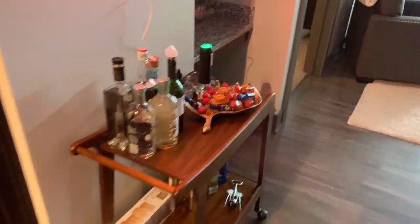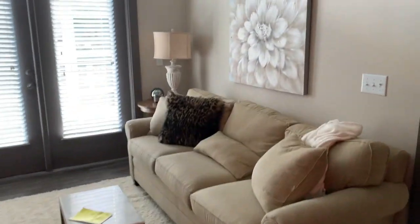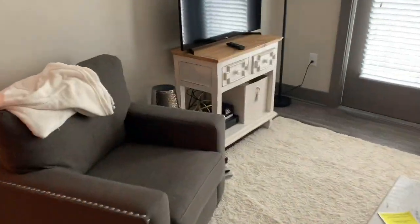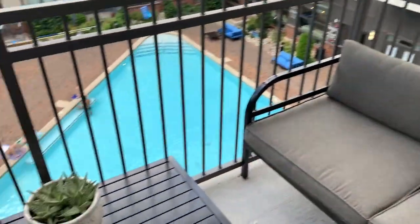Here's my favorite thing of the entire apartment, the bar cart. Living room. Here's a little patio, a little balcony.